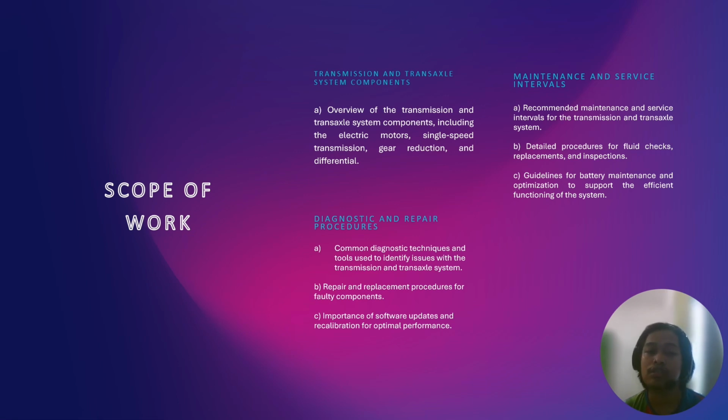Last is diagnostic and repair procedures. First part is common diagnostic techniques and tools used to identify issues with the transmission and transaxle system. Second is repair and replacement procedures for faulty components. Third is the importance of software updates and recalibration for optimal performance.